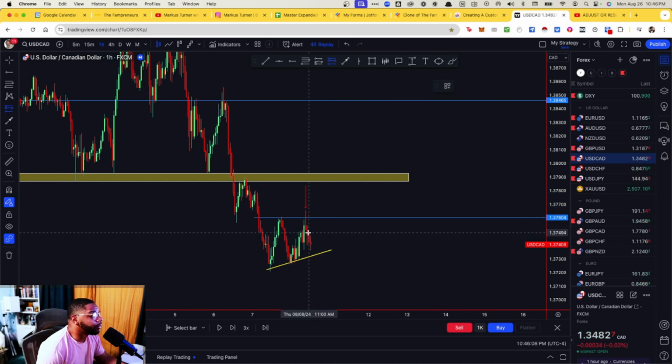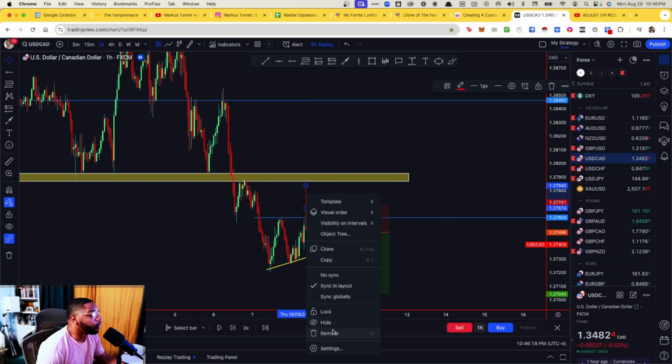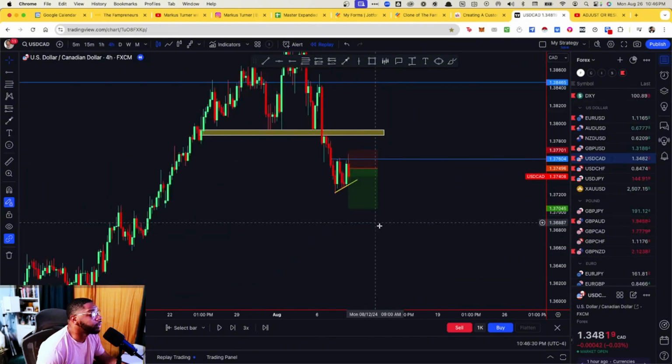I actually entered a little bit later because I was out doing something, but I still wasn't too far. But I had about a 20 pip stop loss, right? A 20 pip stop loss. And I was like, okay, we're in the trade. Let's do it. Killing the game right now. And this is one of the trades that I've been eyeing, UCAD, for weeks.